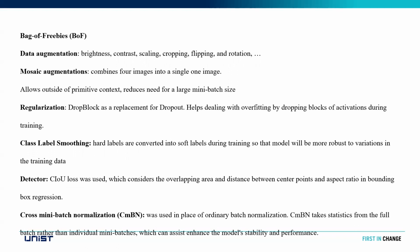It's data augmentation. They use a lot of simple data augmentation techniques like brightness, contrast, scaling, cropping, flipping, rotation, but also introduced their own mosaic augmentation. It basically combines 4 images into a single image. It allows learning outside of the normal context and reduces the need for a large mini batch size.